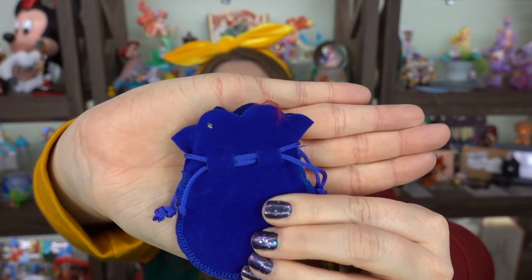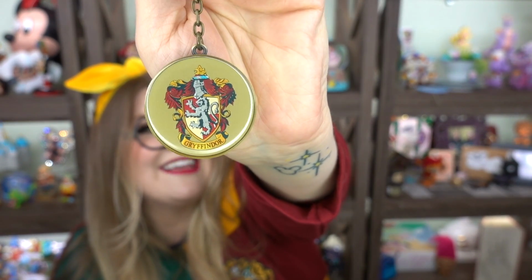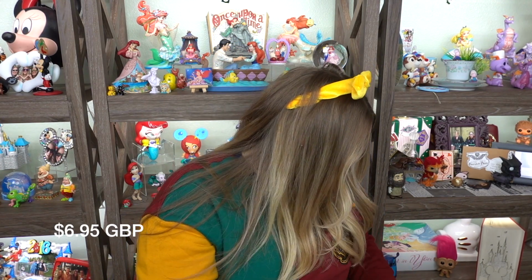Okay, next we have this really tiny little blue velvet pouch. It's really cute. It's got this scalloped edging to make it look like a little satchel. Ooh, is this something like a pin? Oh, this is so cute. I love this. We have a platform 9 3/4 keychain. But it's not just any keychain. It's got platform 9 3/4 on one side, and then look at the other side. It is a Gryffindor crest. That is super cute. Oh yeah, that is really cool. And this is from the Harry Potter shop at platform 9 3/4, and this was £6.95. This is very, very heavy too, by the way.